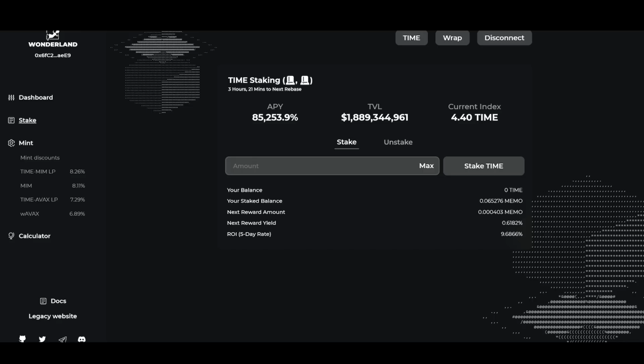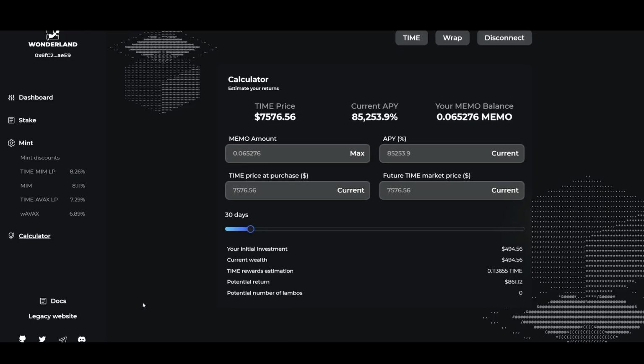Your stake balance here, I currently have 0.065276 memories. Next reward is 0.000403, and that's a yield of 0.6182. So looking pretty good. I really enjoyed this project, and it worked out for me so far. In addition, I want to mention now they have a calculator here on their website. So you can put the amount that you have. It gives you an APY here, how much money you have, and you can dabble with this and just kind of play with it to see how much money you will make in the given time that you're forecasting.